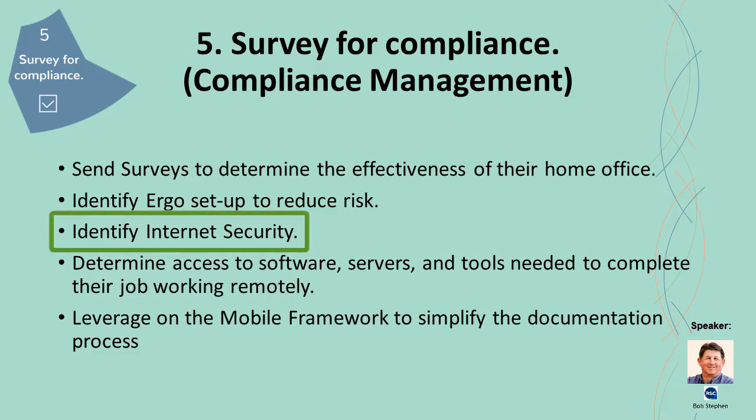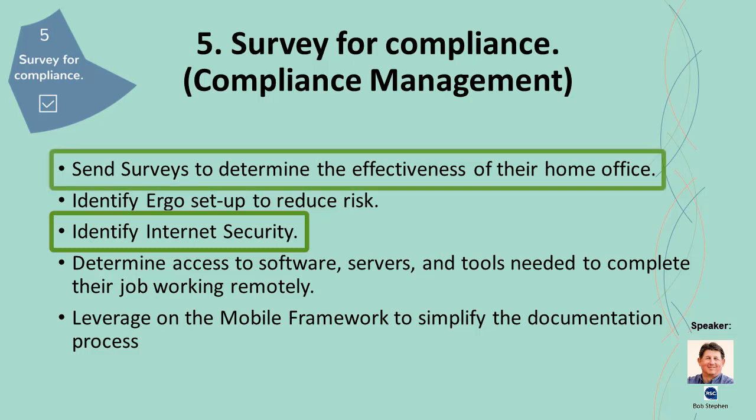During COVID-19, six weeks ago, a large company that we consult with sent people home, only to find out that they couldn't work from home because their single sign-on was tied to IP addresses, and their home IP addresses were not there. So we had to change our security settings to allow people to work from home. Part of what could happen here is instructions or surveys that go out.